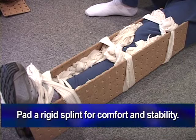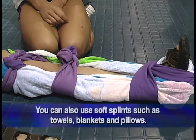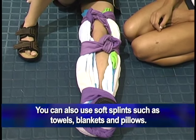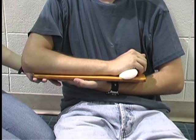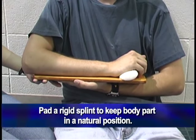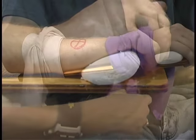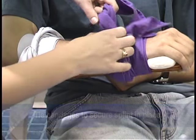Pad a rigid splint to keep the body part in a natural position. You can also use soft splints, such as towels, blankets, and pillows. Lower arm injury. For lower arm injuries, pad a rigid splint to keep the body part in a natural position. Tie bandages to secure the splint in place.